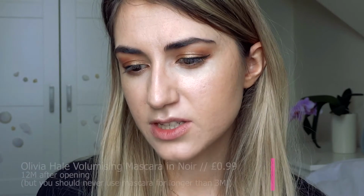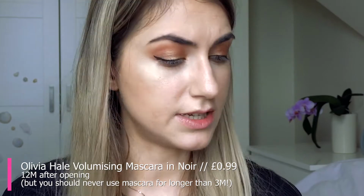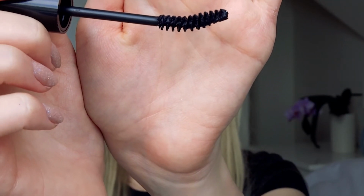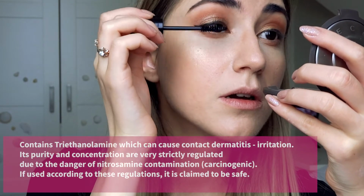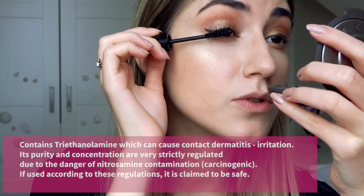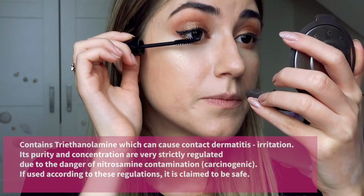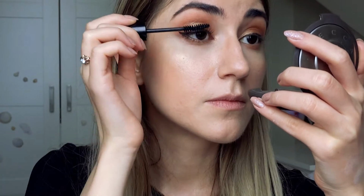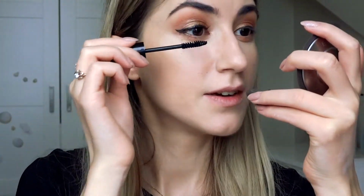I picked the Olivia Hale Volumizing Mascara. That was not what I expected. I was hoping it to be quite voluminous and thick, but it's just a curling wand. Wow, this almost doesn't do anything to my lashes. I really don't like this. It does give a lot of length, but it doesn't give any volume.